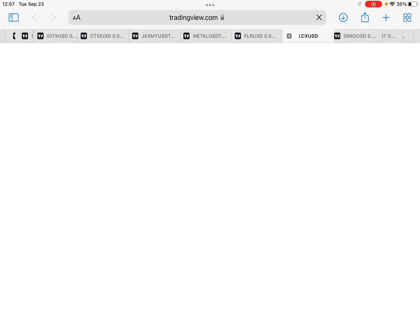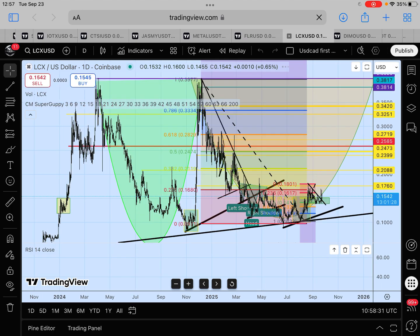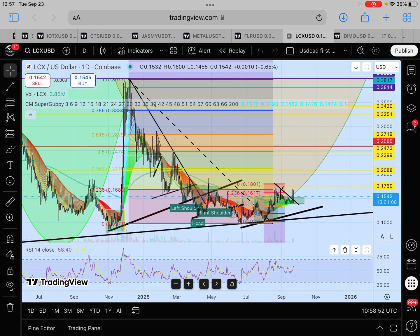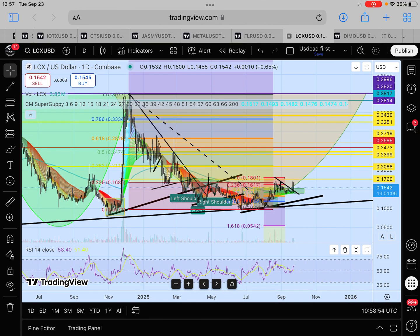LCX. LCX, this is the entry. If you have not entered LCX, myself, I need to enter a bigger position into LCX. It broke a downward trend line. It's holding support over the 200 EMA. RSI is a little overbought, but it is healthy. The volume is building with 2 very green candles, and LCX is ready for liftoff. So if you had not entered LCX, now is your time.